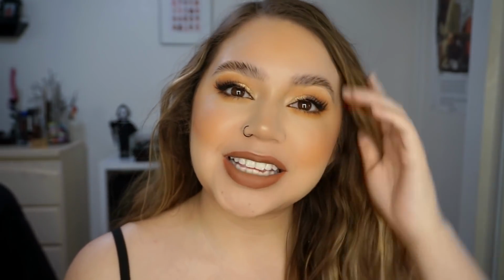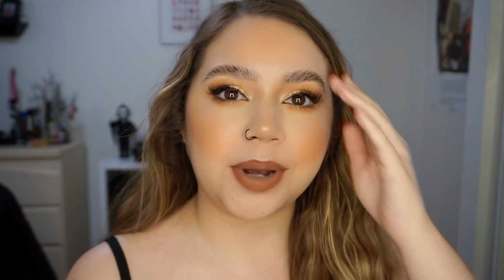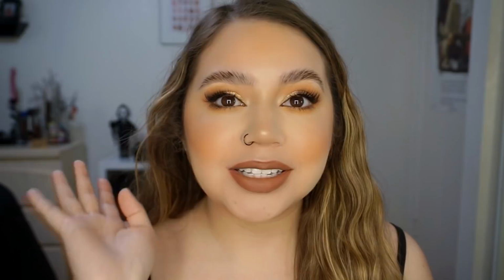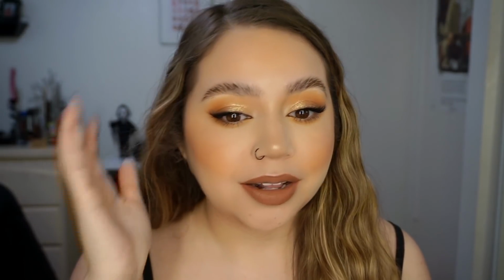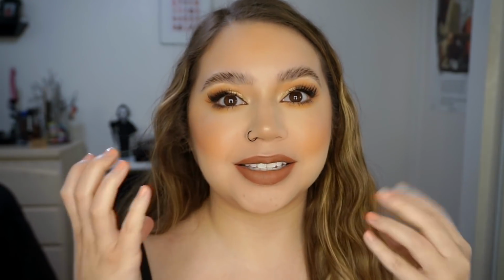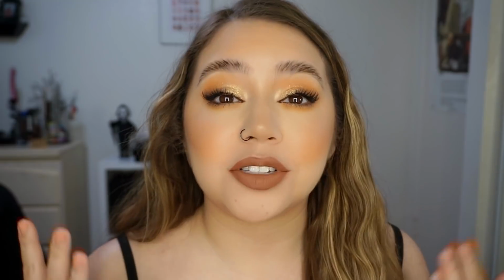So yeah, this is how the brows are looking. They've been on for about maybe 30 minutes now, and they feel set. They don't feel like they're going to be moving at all. It honestly feels very stuck, not like super glue. It doesn't feel like it's stuck to your face where you can't move your brows. You can still move your brows.